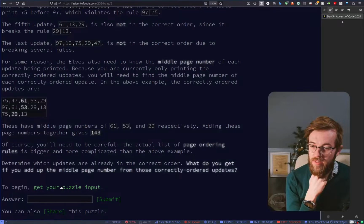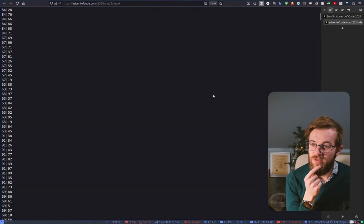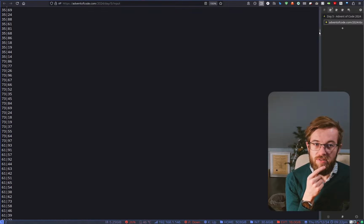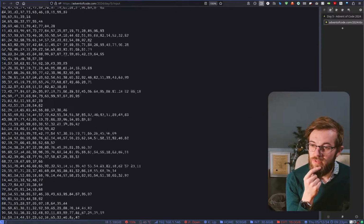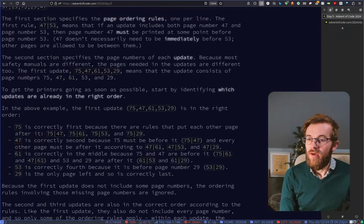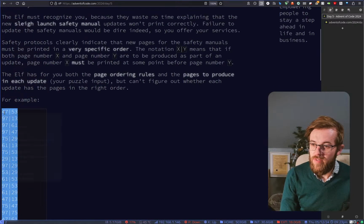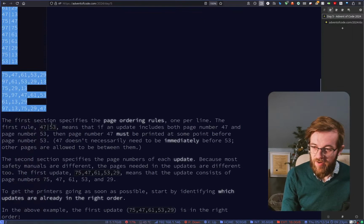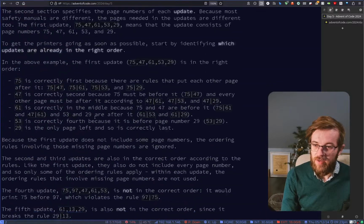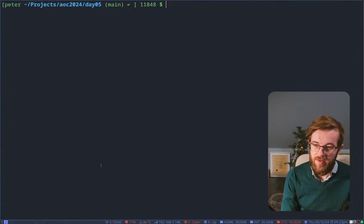Right, so how big is this puzzle input? I have something that I want to try just to see if it works. Yeah, so we have a bunch of rules and a bunch of different pages. But let's do what we usually do. Just grab this so we can verify that we get the right ones and the 143 at the end.